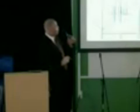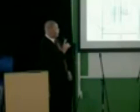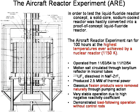So they built this guy, the aircraft reactor experiment. This was the first liquid fluoride reactor. This thing ran for about 100 hours at some of the highest temperatures ever achieved by a nuclear reactor. And what's even cooler about it was it did it at atmospheric pressure. This wasn't some big high-pressure reactor.